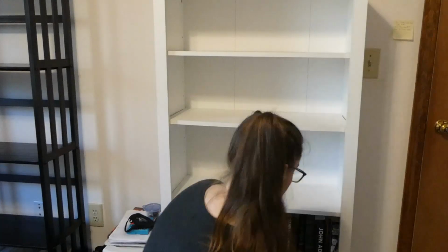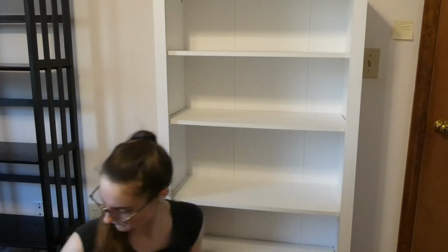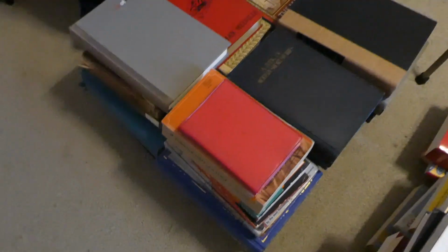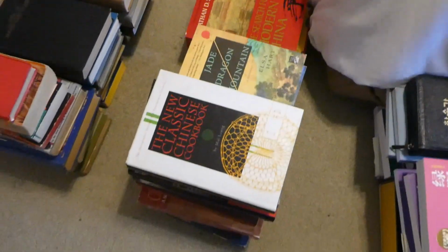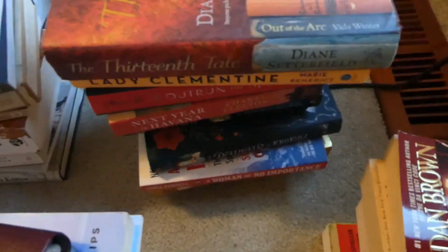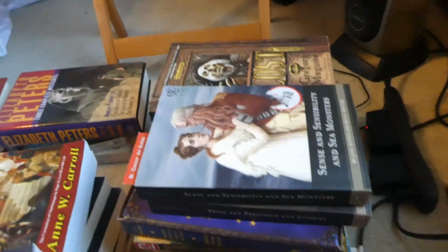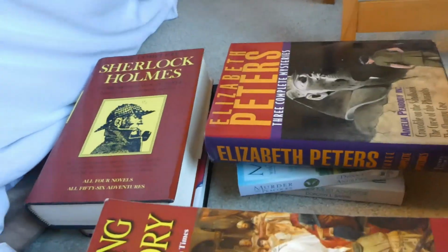And then I would see how big each pile was and see how much room I would need on the bookshelf per genre, or like which genres I should combine, things like that. So yeah, this is my complete thing. So old books, Chinese books, language books, classics, childhood books, nonfictions, just fiction in general, historical fiction, historical nonfiction, and then fantasy, and then mystery.